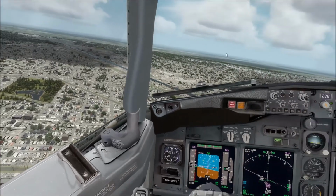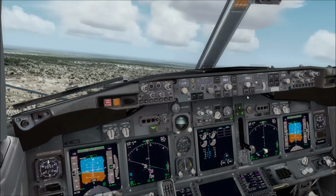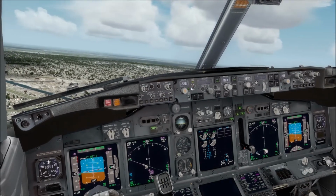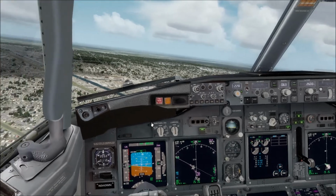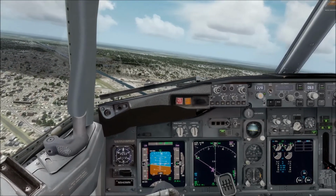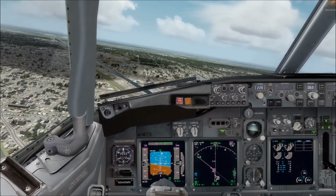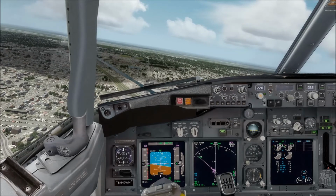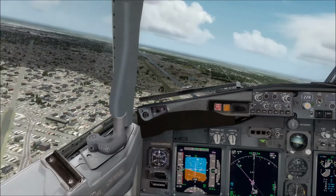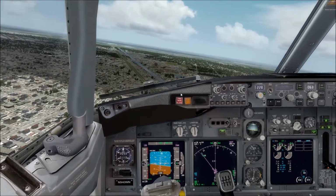Alright, runway's in sight. I'm going to manually take control and fly it in from here. My aircraft, missed approach altitude 2,600 feet set. My throttles. Yeah, we're visual at this point with it.